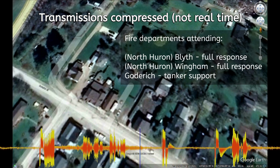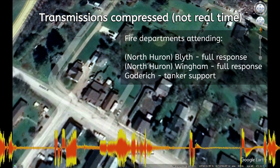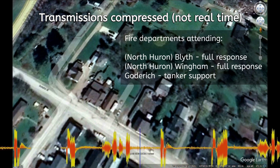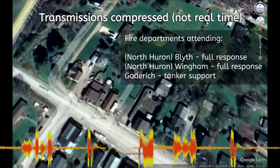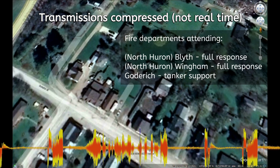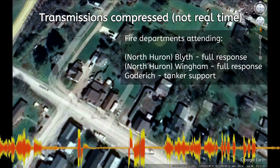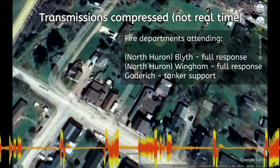Fire dispatch, Auburn command. Go ahead, command. You can show a last stop at this scene. Roger, last stop, 612-12. Command, tank 4. Go ahead, tank 4. Yeah, we're all packed up at the river. You want us to return for manpower? If you have everything, all of your equipment, you can return to Wingham Station. The only thing we will need is our scene light, if one of our trucks can bring that back. Roger that, we'll send it back.